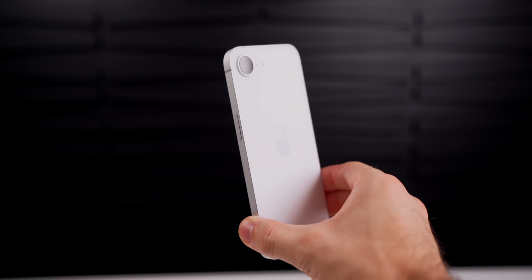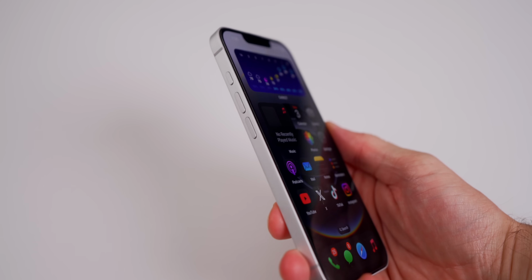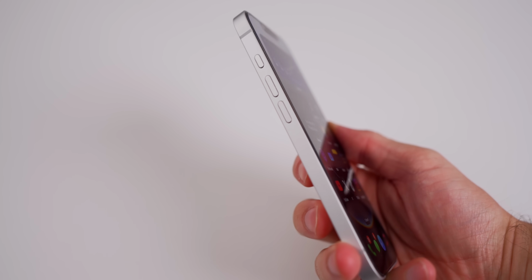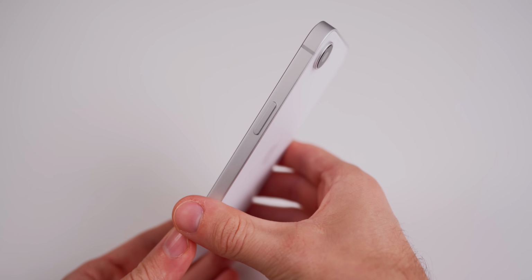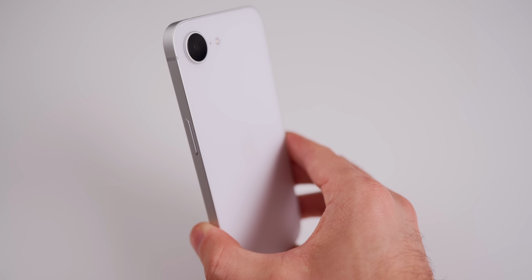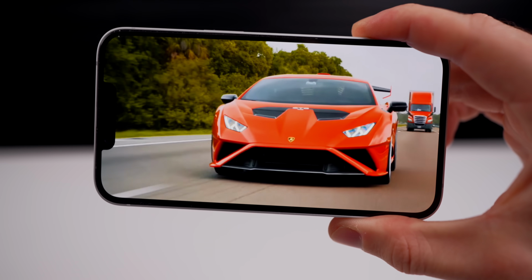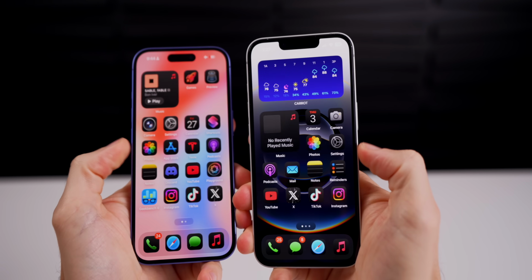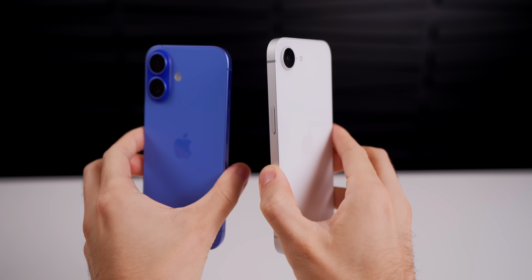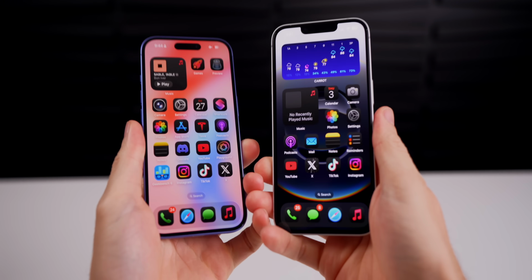Okay, so first off, can we just admire the sleek, clean design of the 16e? I mean, this has to be one of the best looking iPhones in years because it's so simple and just so minimal. It has those flat edges, the matte glass back, that beautiful single 48 megapixel camera lens, and of course the 6.1 inch OLED display. And although it does have the same display as the regular 16, it is a little bit lighter weight in the hands while still maintaining that IP68 dust and water resistance.